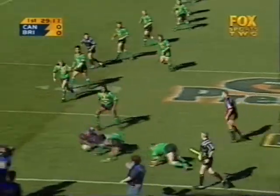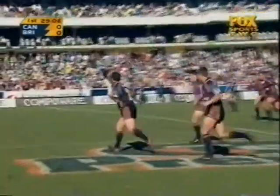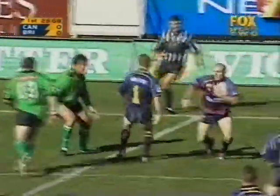Takiri going from dummy half. Picked up by Odell Manuel, 40 out from the Raiders line. Walker loops a pass. Scott Prince. Lockyer had to reach behind him. Great hands by Saylor. Might have been a touch forward, but it's play on now.